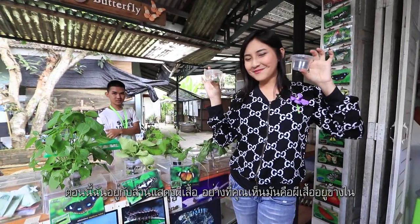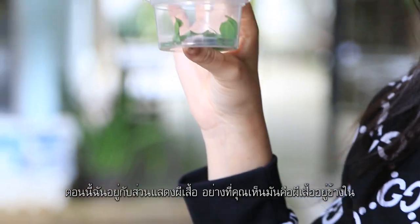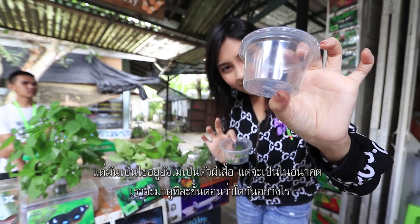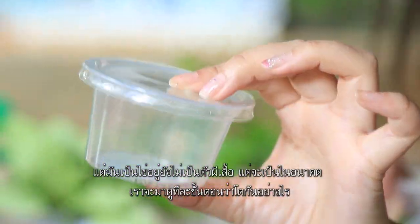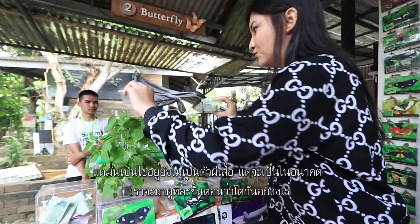Ta-da! And right now I'm standing at the butterfly section. As you can see here, it's actually butterflies inside, but the baby ones. You see the eggs there? They're inside and not actually real butterflies yet, but coming in the future. So we're gonna see step by step how they grow.